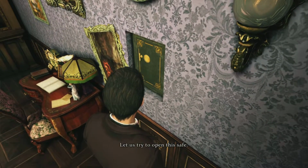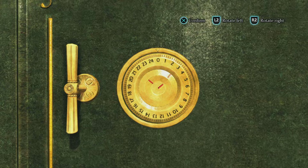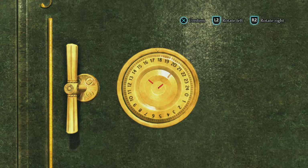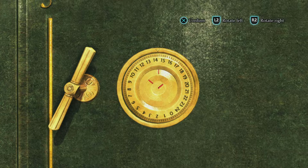Let us try to open this safe. Oh, okay, so this safe can be cracked. I only have to pay attention. The dial will vibrate when it is set to the correct number. Alright, this is either gonna be really complicated or really easy. Okay. Wait, what?